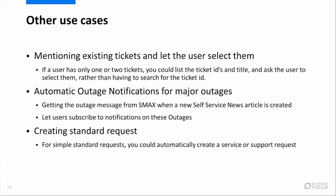And the last one is to create a standard request. This is mostly for frequent, simple, standard requests that would normally require an agent to create a ticket. You could automatically create a service or a support request in the system and assign that to a team, or even better, let it automatically execute a fulfillment plan so that there's no agent intervention needed.